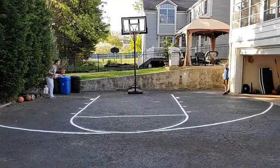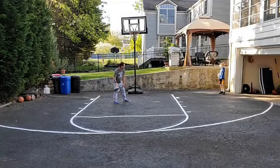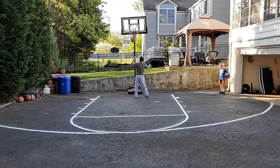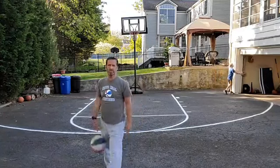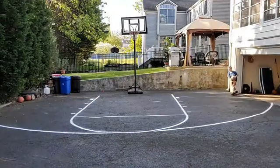Okay, starting baseline again. I'm attacking middle, I'm just getting more into the lane here as help comes, and I'm jumping and being able to use the rim as a protector. Okay? Shoulders are still squared to the basket. Get in there, get in hard with the ball, take contact, and score. All right, here we go. Let's do it. Good, good, good.